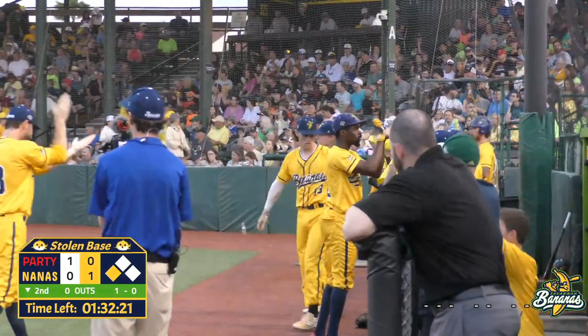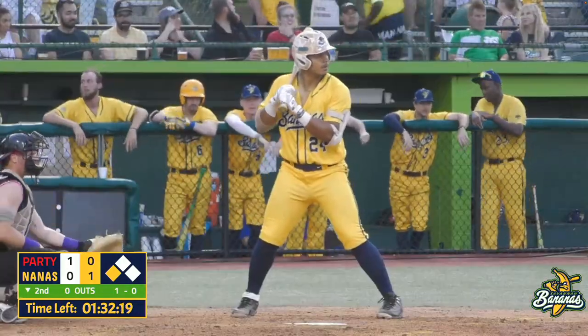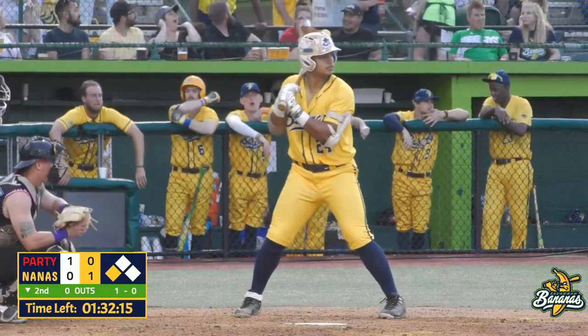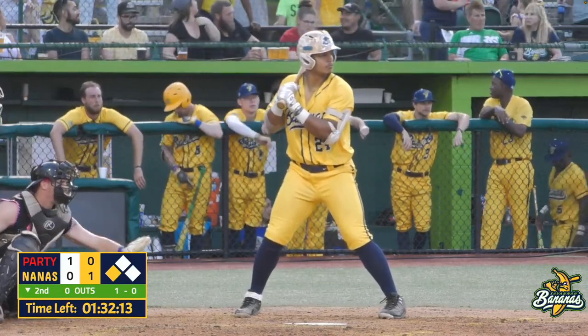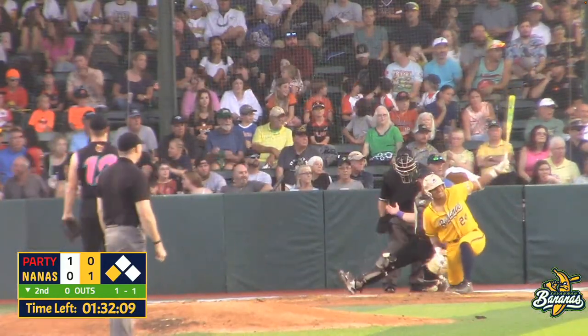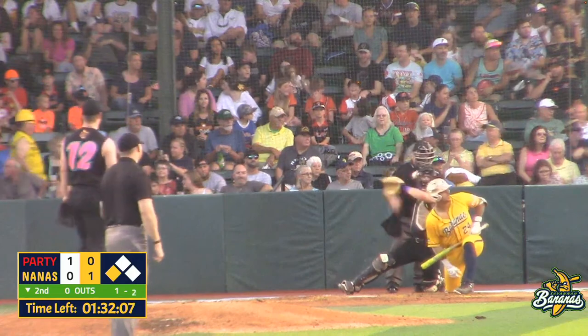Adam Viron and Adam Morrow, Adam Squared, the head coaching. I don't know what I'm saying. Viron's the head coach. Adam Morrow's the assistant coach, the coaching duo for the Party Animals. We'll see how they play it. They're going to bring the infield in on a powerful, powerful man.